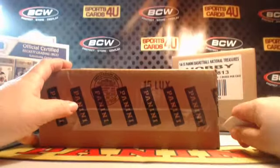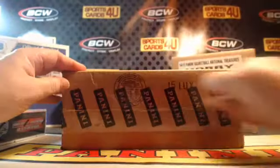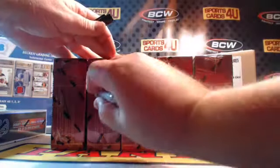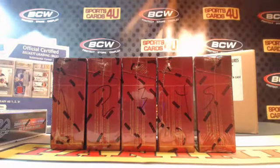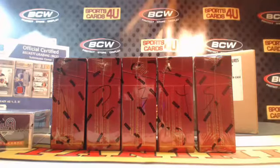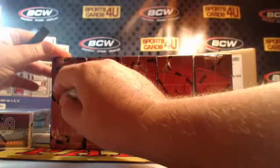Luxe. Yeah. That was a bad idea on my part. Luxe is a 5-box case. Pick one, 1 through 5. Anybody. I remember the good old days when everybody wanted to pick. That's when we had to go to one pick per customer.